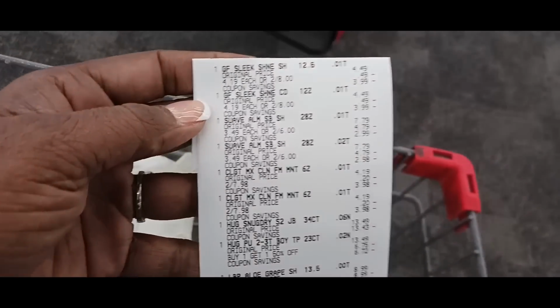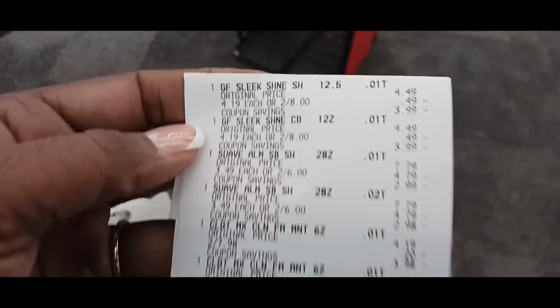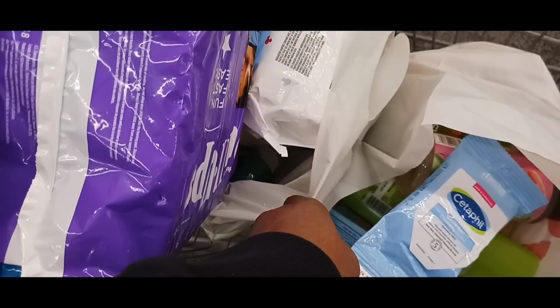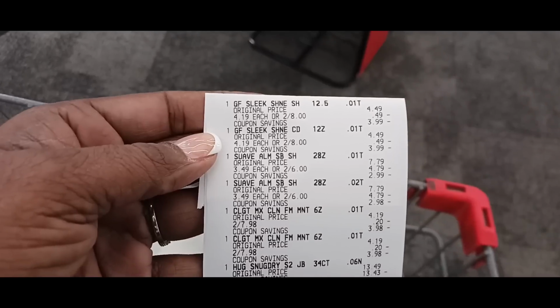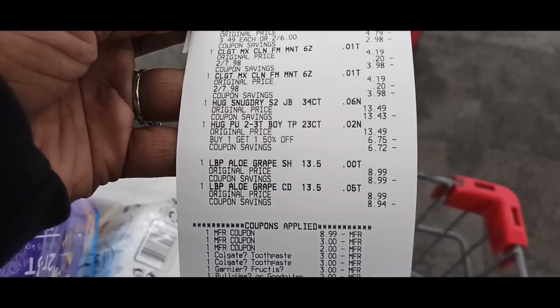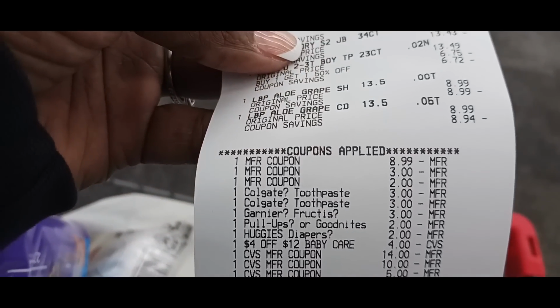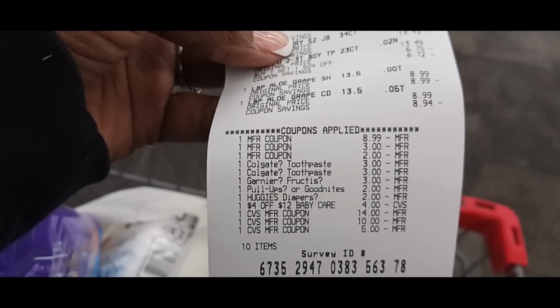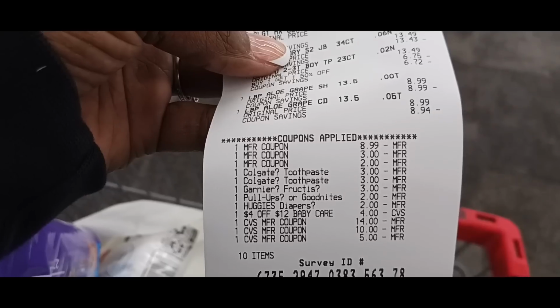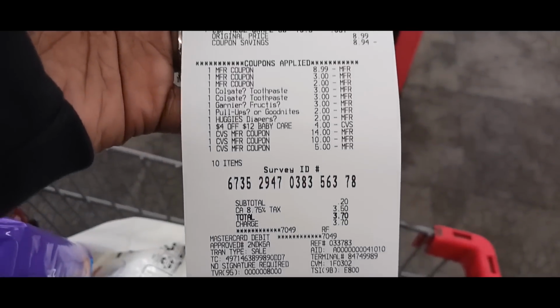All right, and then this is the other transaction I did. I basically just did all the repeat deals. I was able to get the larger Suave as well. Okay, and then there goes all the coupons that I used right there. Both digitals attached. There goes the Fruities. There goes the Huggies and the pull-ups. My $4 off $12 CRT as well.